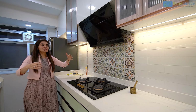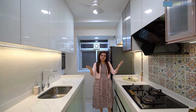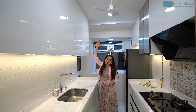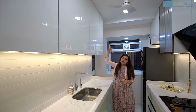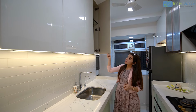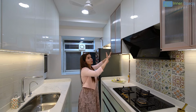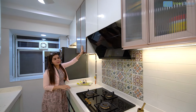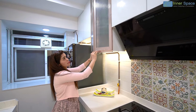Now as far as the storage is concerned, we took the overhead storage, as we always take in normally all the kitchens, but here we decided to have the full length storage, the one single shutters, instead of breaking it into two and making it look smaller. So when you have the length, the height, it is giving a height to the kitchen because there is one single line. Now here also we have done the same thing, but what we have done here is that we have broken it down into the white laminates and the fluted glass with the rose gold profile shutters, and this is the way it looks.